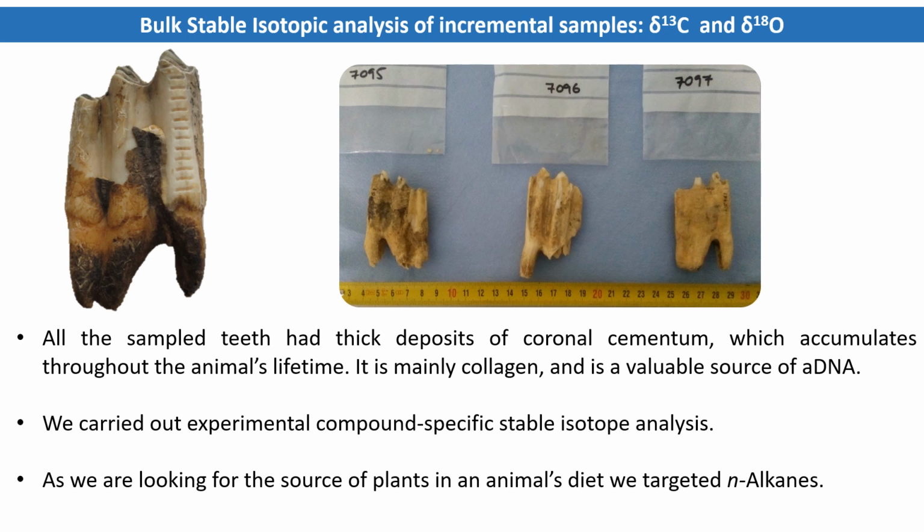So what we decided to do was, observing the teeth had these thick deposits of coronal cementum, which accumulates throughout the lifetime of the animal. And you can see it here, this thick creamy stuff, and then there's a selection of teeth there. And some of it even had waves within it.